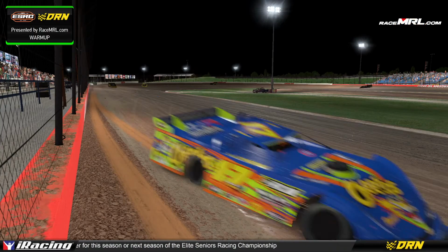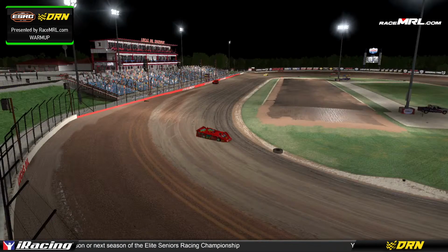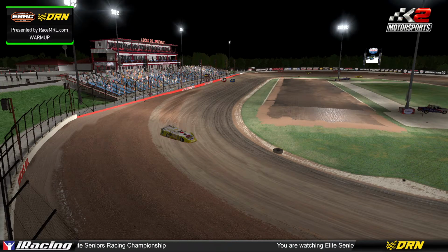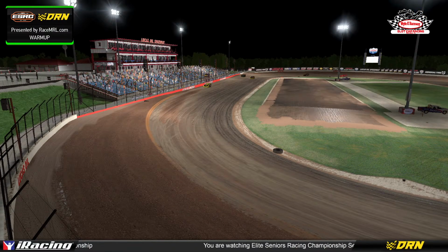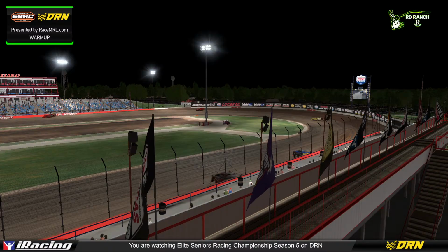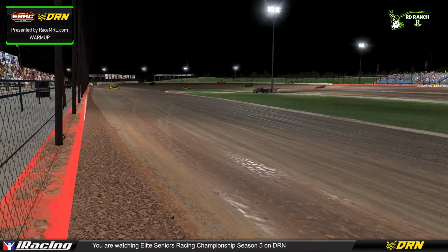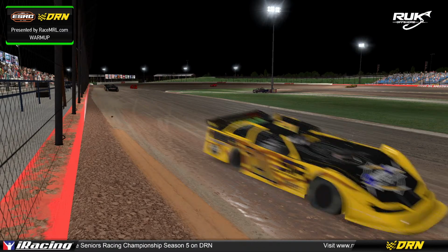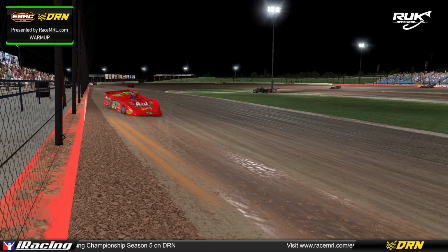It's a really shame. It's a bad deal that Greg's not here tonight. He is so good at this track too. Everybody seems to have a track that they can kind of relate to, that kind of fits their style. And Greg's kind of a Knoxville, Lucas Oil kind of guy. Right there with Andy Patton. If you put Andy at Knoxville, he's going to be hard to beat.